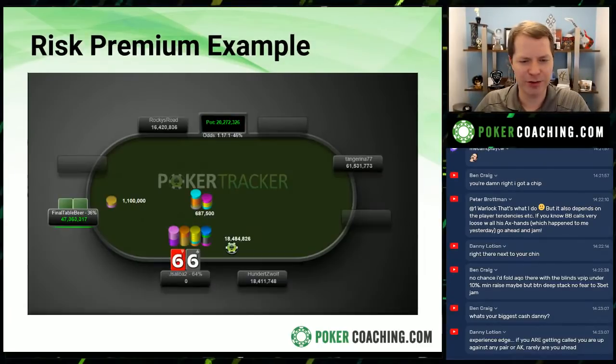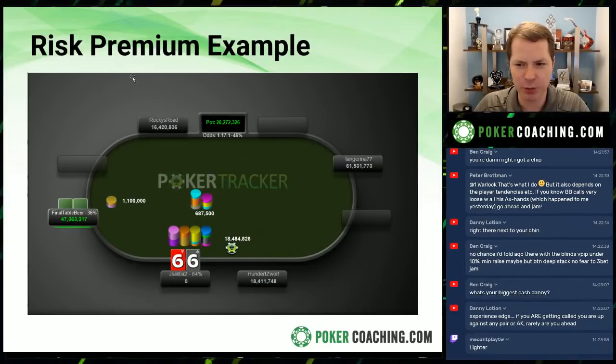All right, let's take a look at a risk premium example. So in this scenario, ask yourself, everyone folds to us in the small blind. We have 18 big blinds. Should the small blind shove wider or tighter compared to if there are no payout implications? So we have 18 million chips. Notice there are 2 other roughly equal stacks. Ask yourself, should we shove tighter or wider than normal?